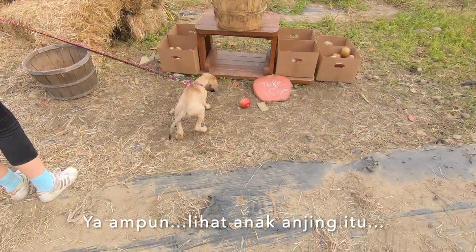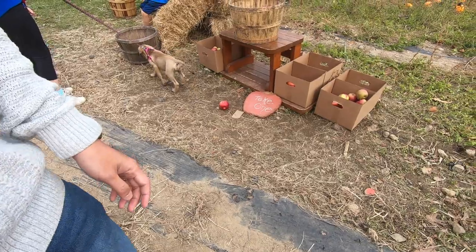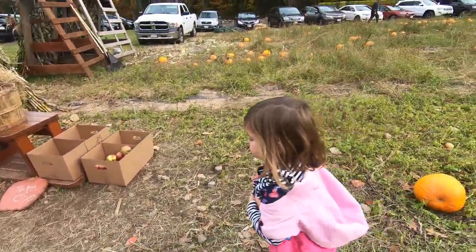Oh my gosh, oh, the puppy! Oh, I want a puppy.